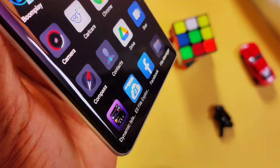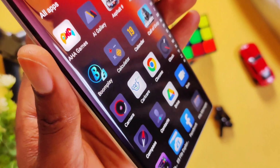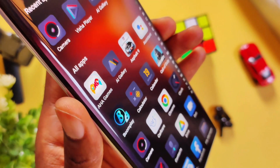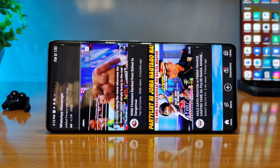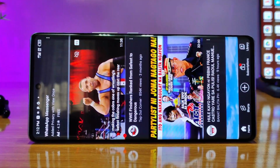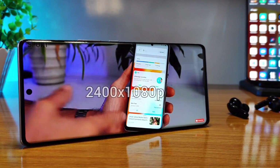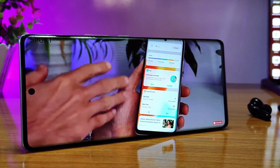The overall design of this phone does give off a flagship vibe. Whether you love them or hate them, curved displays look attractive. This is a massive 6.8 inches panel with a very slim bezel all around, which is very attractive too. It's an AMOLED screen and you will be getting deep blacks and vibrant colors with a resolution of 2400 by 1080 pixels and a max refresh rate of 120 Hz.